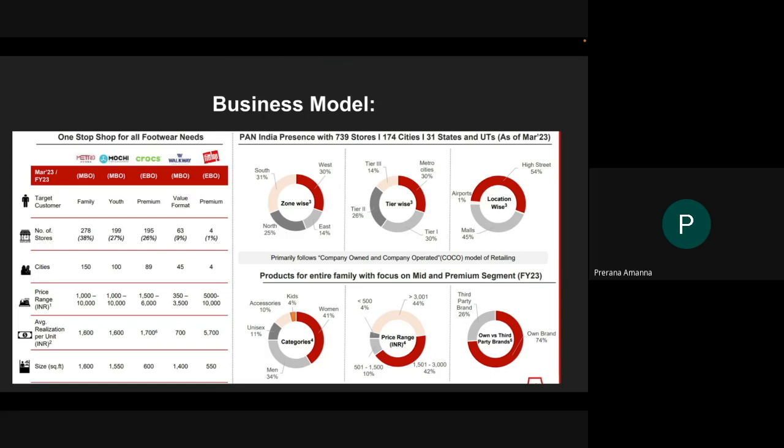Just like how Devyani does for KFC, right? Same thing here also. So what are the foreign brands or the third party brands that they own? Crocs hai, and FitFlop, and the other thing is Fila.